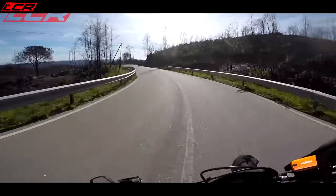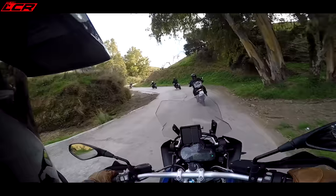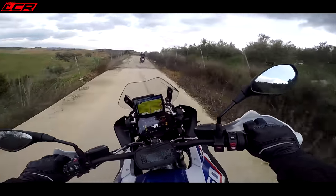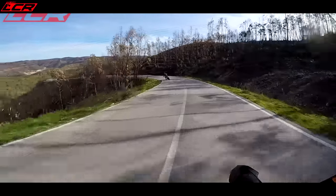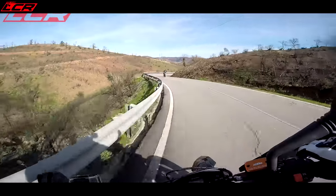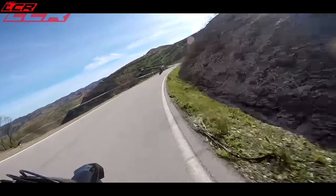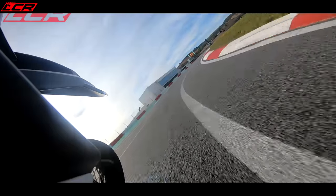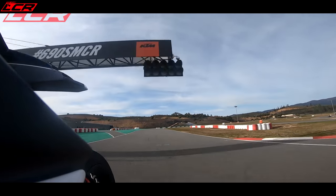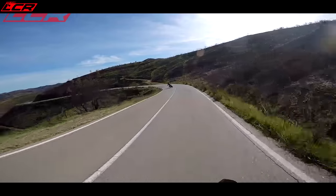Leg out for this one, I think it's a tighty. I think the drift's finally given up. The drift's given up the ghost. See what I did there? Given up the ghost. If it wheelies, I might have to get one. This is amazing. What an easy bike to ride.